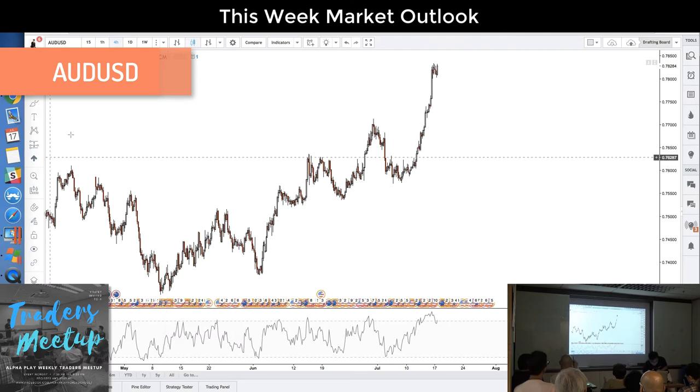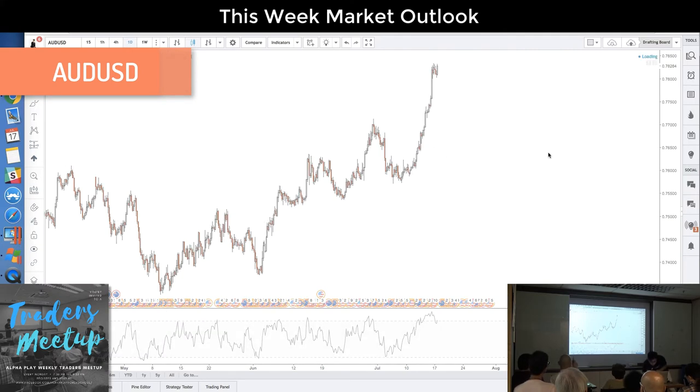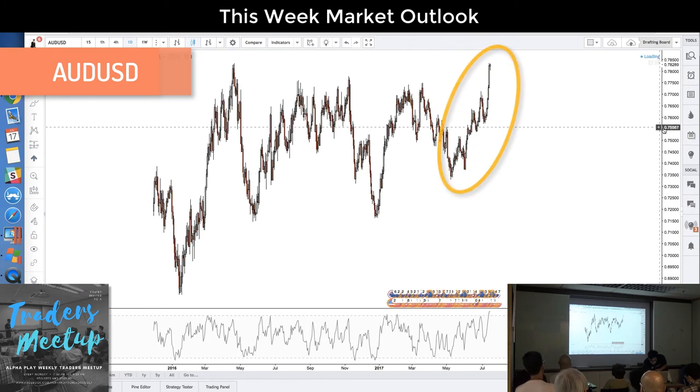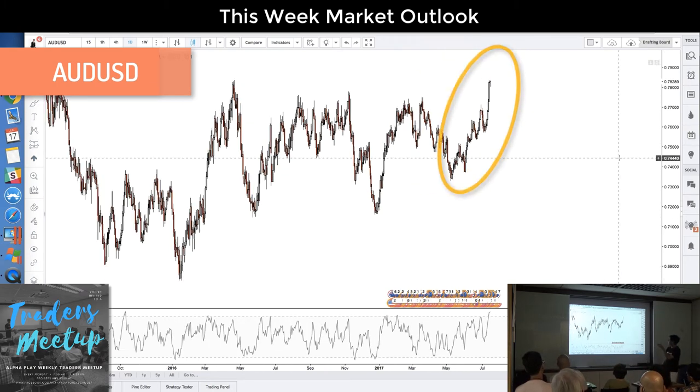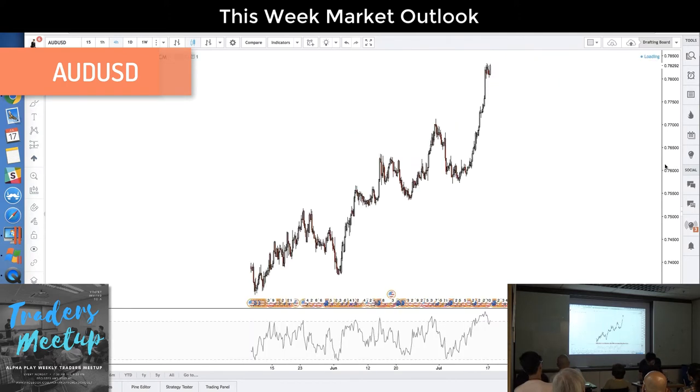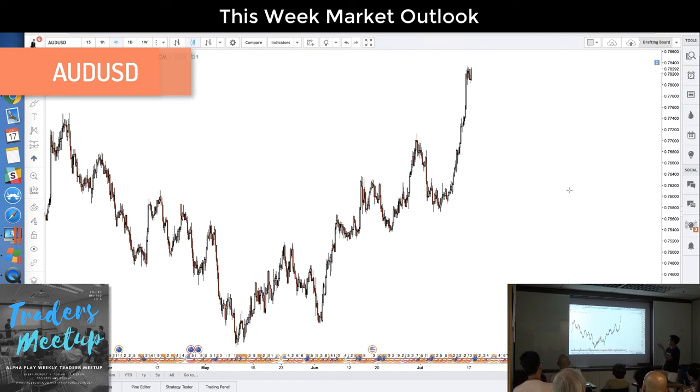Okay, if I bring you to daily, look at this. What is your most recent move? This one here, very strong, is an impulse move. So at the end of an impulse, again, you don't want to enter a trade there. You always want to wait for a correction. Okay, if we go to 4 hour, again, what you are seeing here is still an impulse move. So wait for a correction.